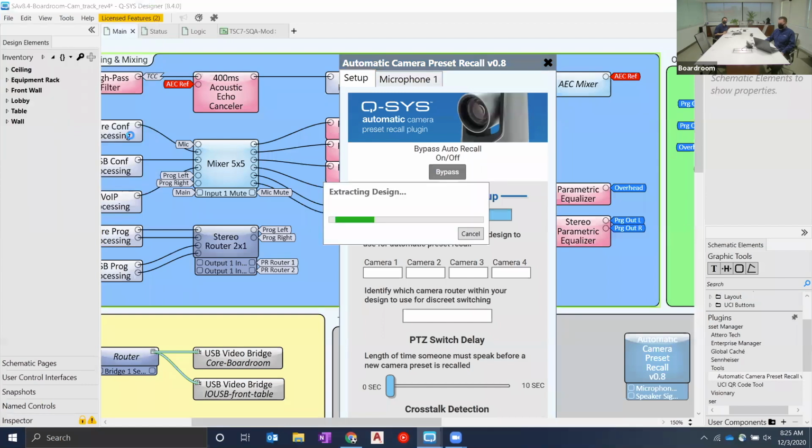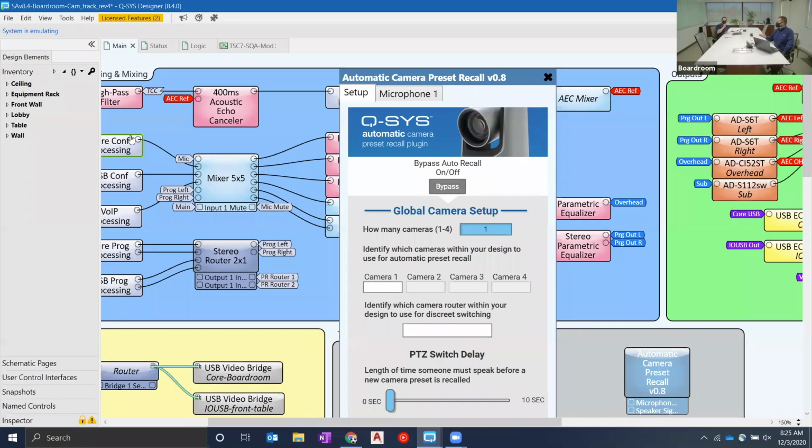A lot of this can be done ahead of time. We obviously don't want to push a design to the room we're in, because you guys don't want to sit and listen to silence as the room reconfigures and everything like that. So we're just going to do it in emulation.